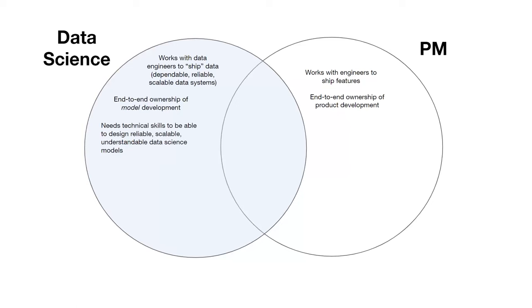A data scientist needs technical skills to be able to design reliable, scalable, understandable data science models, machine learning models. A PM needs technical skills to be able to design reliable systems. A system could be anything from the Uber app to the experimentation platform that I work on. These are all systems, and a PM needs technical skills to work with the engineers to develop the appropriate solutions that don't have too much technical overhead or aren't infeasible to design.